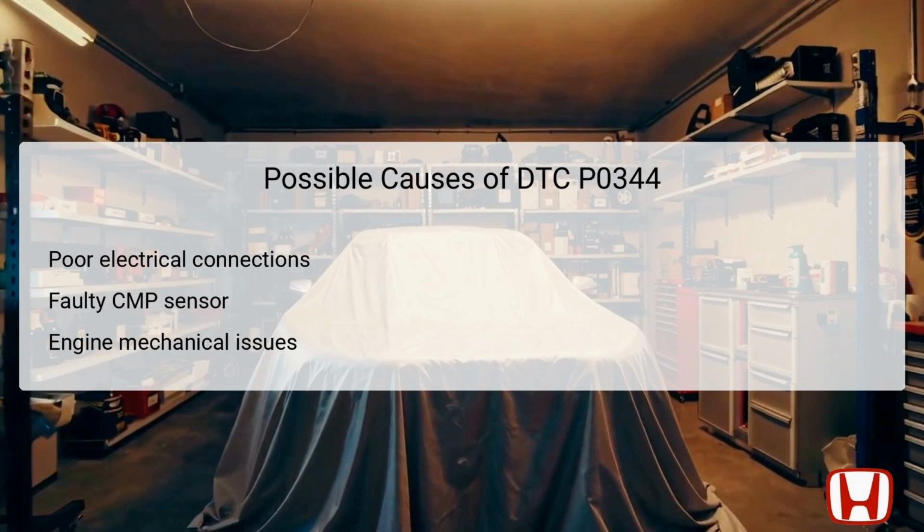Several possible causes can lead to DTC P0344. First and foremost, poor electrical connections can result in an inconsistent signal being sent to the PCM. Corroded, loose, or damaged terminals at the CMP sensor or the PCM can interrupt the signal and cause the DTC to trigger. Another likely cause is a faulty CMP sensor itself.